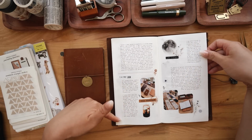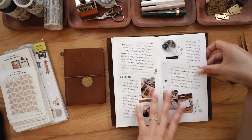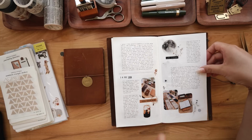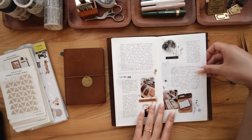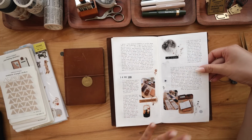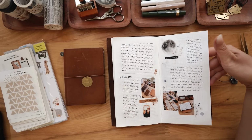So, yeah, this is my journaling about journaling kind of thing. Very meta. I definitely write a lot about my hobbies in here. So, journaling is one of them. You'll literally find pictures of my journals and my trackers in here. I like to reflect on how these things work for me, and I just enjoy it. So I write about it.